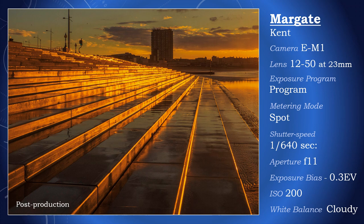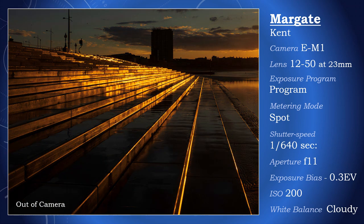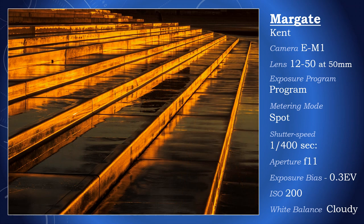During the day, these steps would not attract much attention, but at sunset, shortly after a high tide, it's a different story. Because of high contrast, spot metering is essential, followed by some post-production correction. I prefer the near view without a background, but I took several shots.